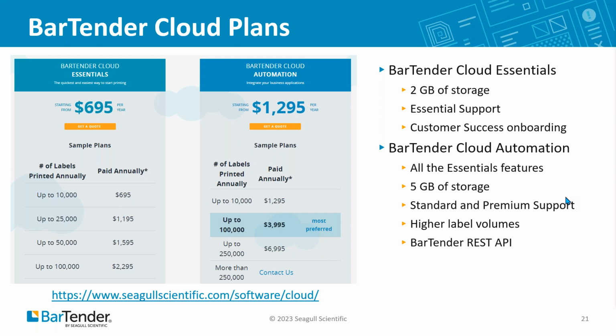BarTender Cloud is available in 2 plans. The first, BarTender Cloud Essentials plan, gives you 2 gigabytes of storage and our self-serve essential support level. It also includes our customer success onboarding process to help you get started and successfully using BarTender Cloud immediately after your purchase. You can see that our BarTender plans are priced based upon the number of labels that you print in a year. You only pay for what you print.